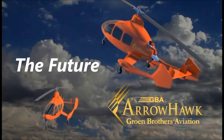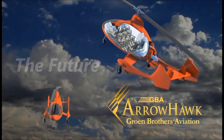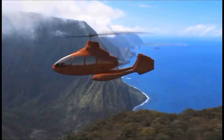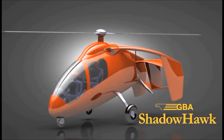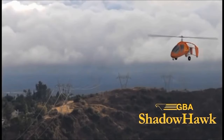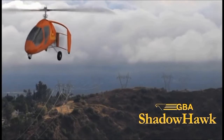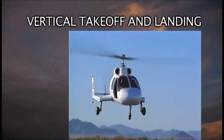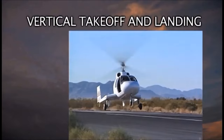The Aerohawk gyroplane is a 7-place vertical takeoff and landing rotorcraft that will cruise at 300 kilometers per hour. A gyroplane operates at a much lower cost per seat mile. There is also a 2-place airborne observation platform for law enforcement and power line patrol. Vertical takeoff is possible when a gyroplane has a GBA patented collective pitch controlled rotor system.